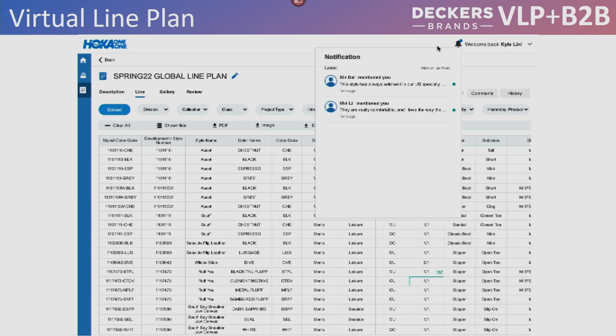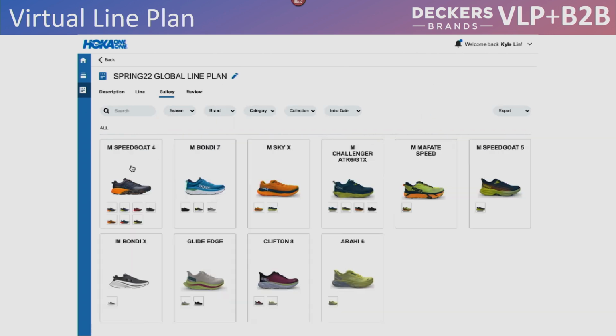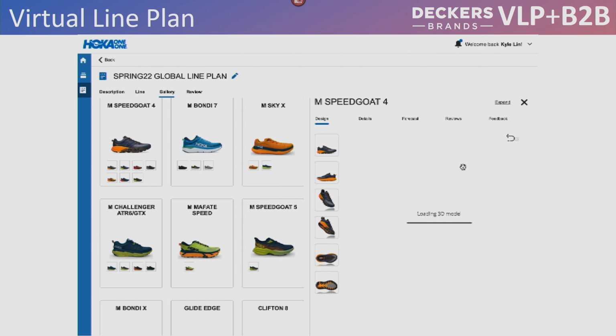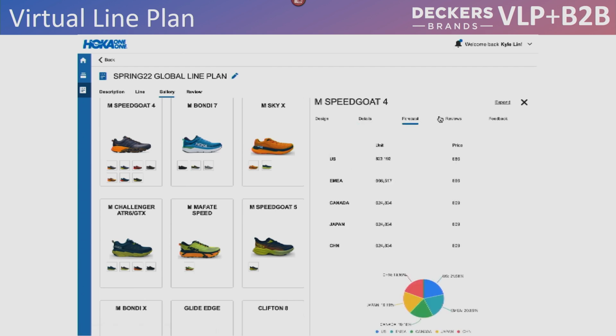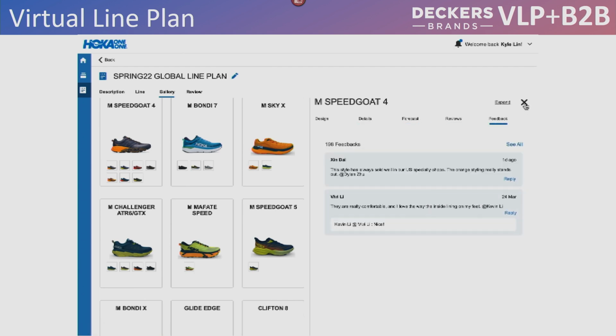This is just the line plan view, but there's another thing that is notifications, and so we weren't really using notifications too much in PLM, but there's a lot of things that people need to know at certain times, and so we've really used the notification to not just keep people up to date about comments and feedback, but other things that it may be time to do and time to look at. So you can see here all the details.